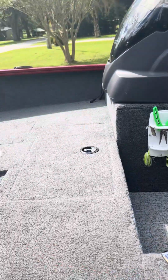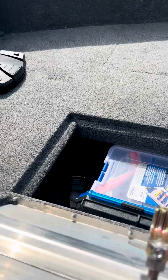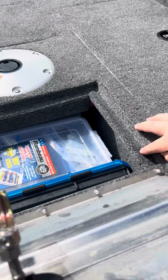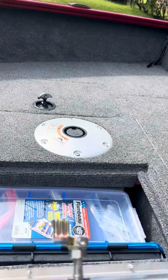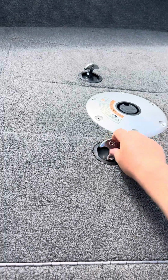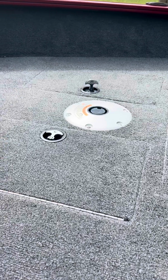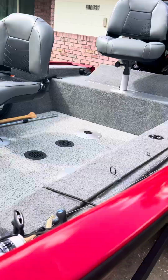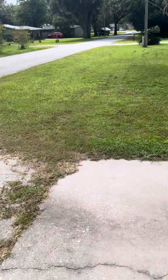Additionally, another concern of mine is water always gets inside these compartments. You can see that the compartments have a lip to keep the water out, but after, I would say, 10 minutes of rain, even just light rain, the compartments are getting water in them. It's unavoidable. So if you keep your boat outside, uncovered, if you're fishing and it's raining longer than 20 minutes, the compartments are getting water in them.